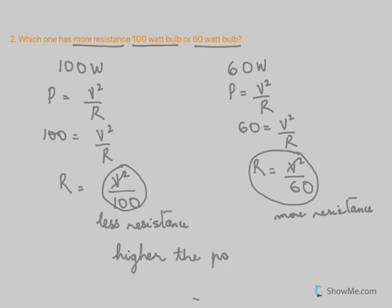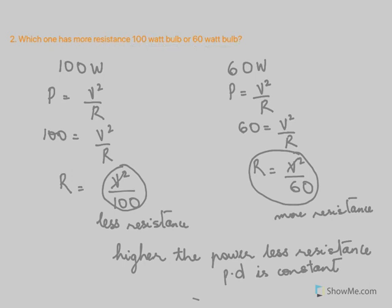Higher the power, less is the resistance. However, in this case, V remains constant. The potential difference is constant. So which has more resistance? The 60-watt bulb has more resistance.